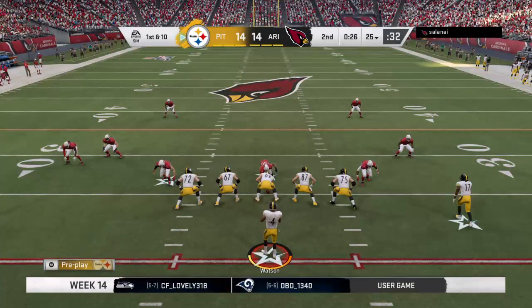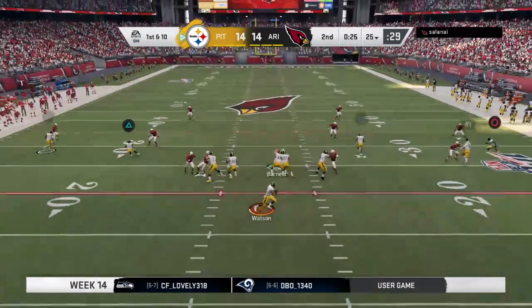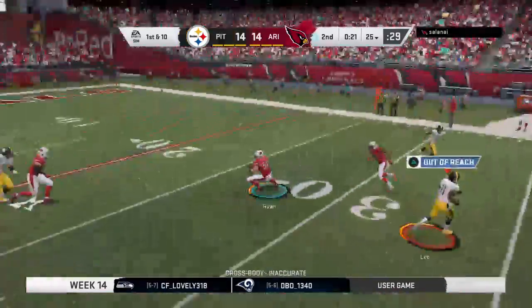The offense now at the line, ready for their next drive. You've got less than 30 seconds left here in the half. You're well on your own side of the field. What are we doing here, Coach Davis? Well, I'm trying something. Oh, you saw that one coming.